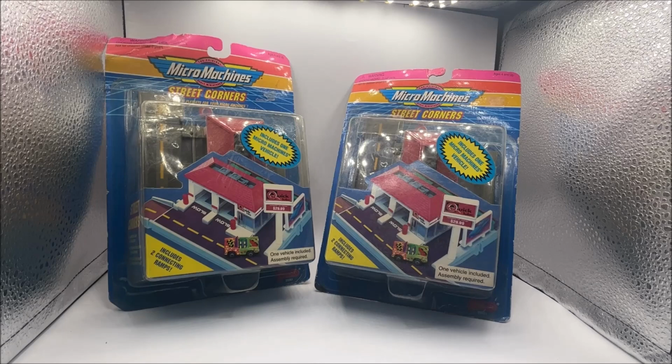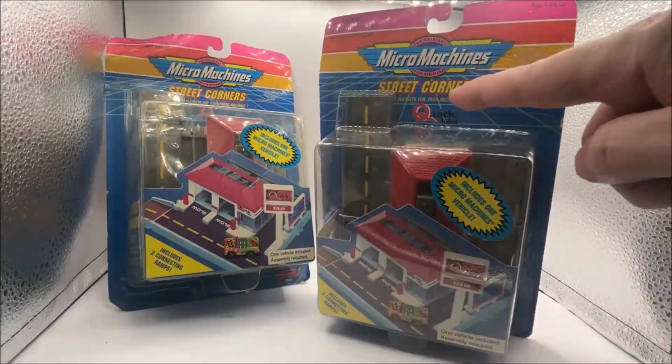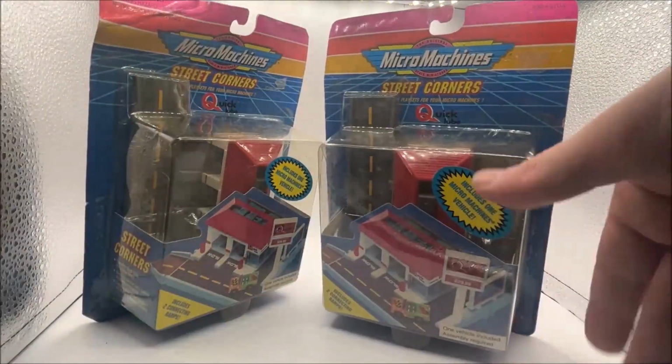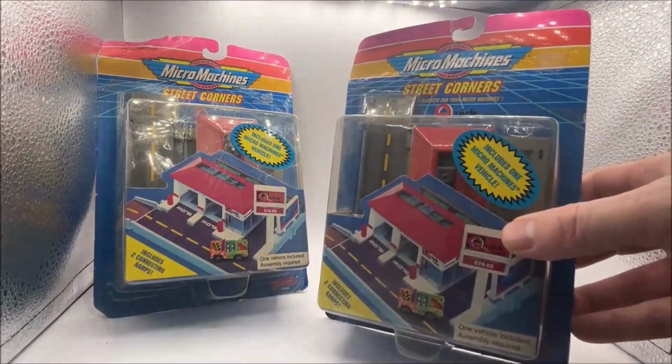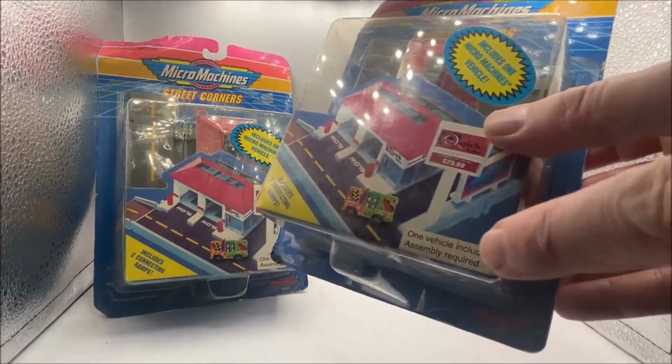All right, so I want to make sure I got this in the video. Picked these up today. Facebook Marketplace, the lady had these for $15 or both of them for $25. So I just grabbed both of them. These are from 1992. It is the Street Corners, one of the great Micro Machines series, along with Travel City and Highways and Byways and stuff. But this is the Quick Lube Service Center, and it does come with 1 vehicle.